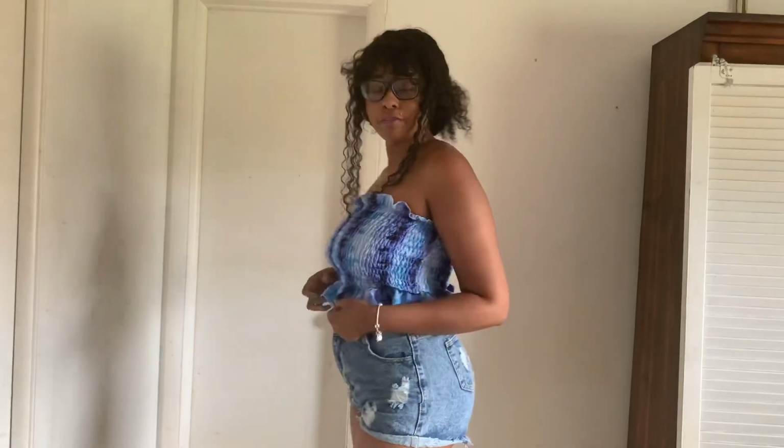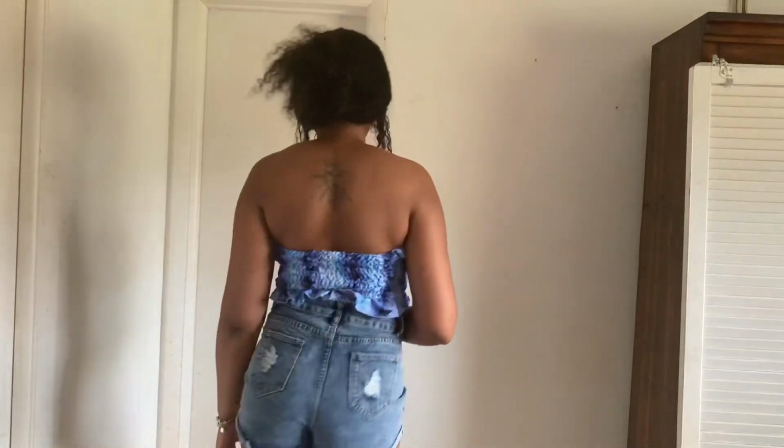Okay, so this is the third shirt, and it's cute as well. Probably my least favorite out of the ones I tried on already, but, you know, it's cute. It fits well, size medium. And I probably will not wear this together because I just don't like how it looks together, but yeah, cute shirt, less than $5, I'm sure.